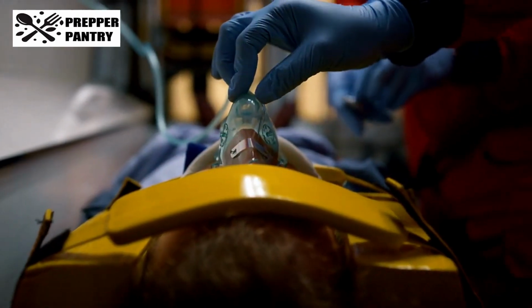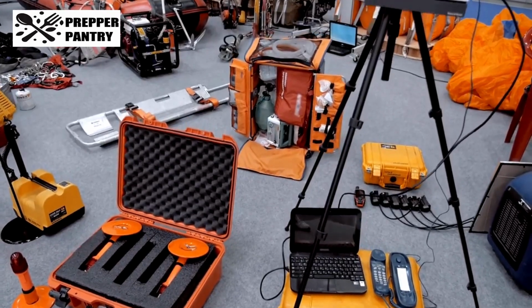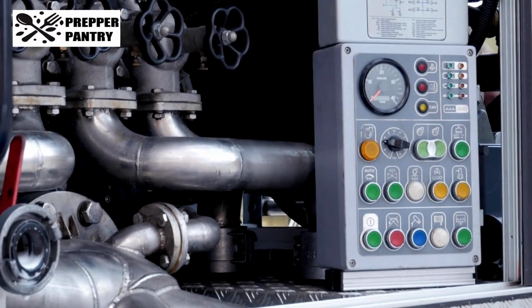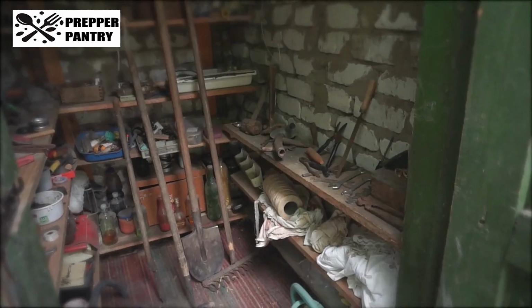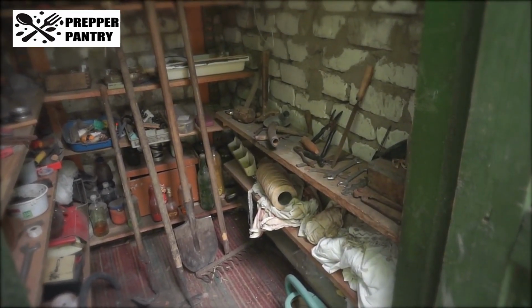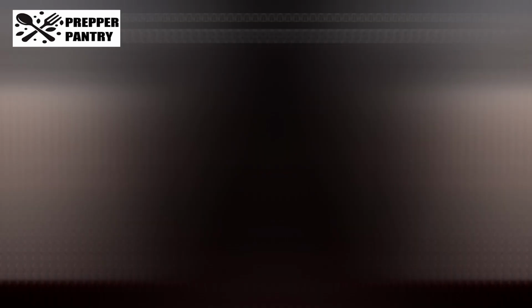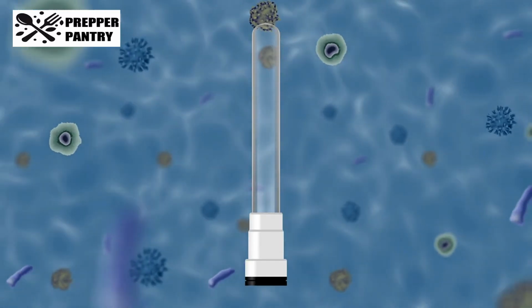Even more interesting is that these tools aren't just for small fixes. In a life or death situation, you might find yourself using a multi-tool for everything from building a shelter to creating a fire. Some models even include fire starters, which could literally keep you warm through the night. And here's something a lot of people overlook. Multi-tools also come in handy for self-defense. A sharp blade or even a quick deployment of pliers could be just what you need to get out of a sticky situation.